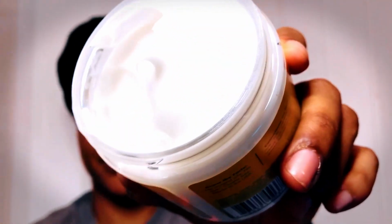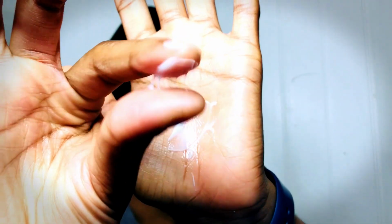Let's get started. Okay, so I'm going to just open this up so you guys can see. Very jam-like. See, it's right here. It has a very jam-like consistency. Not too sticky. It definitely has a creamy jam feel to it.